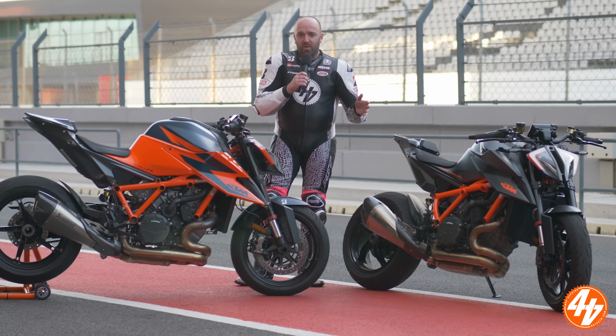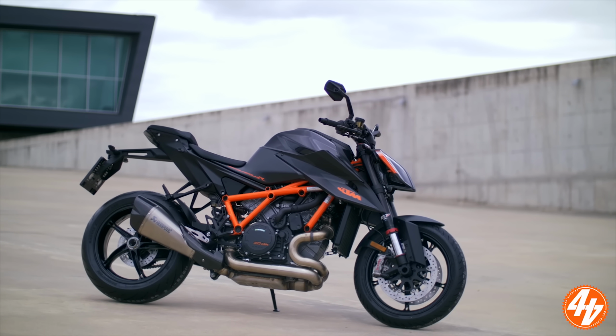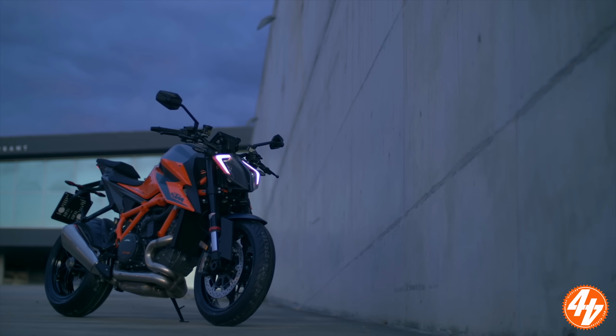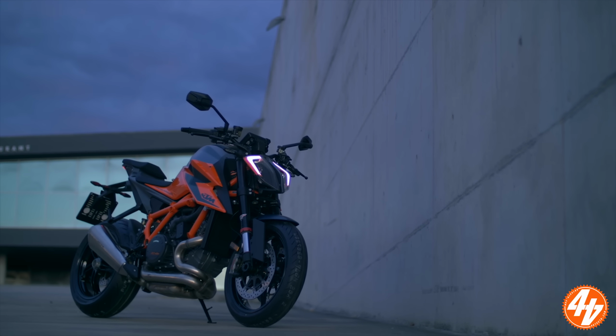There is far more than meets the eye with this bike, with the 2020 model. There's lots of subtle changes, and yes, the power's great. You've got 3 more horsepower at the top. There's more torque and it's moved further down, so you get that instant punch. And yes, the front end feeling is incredible now.